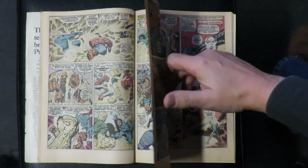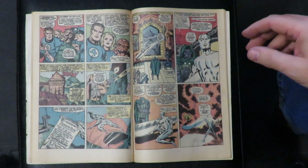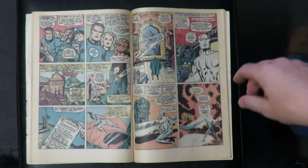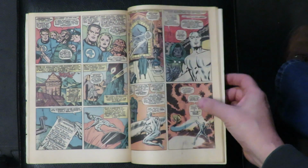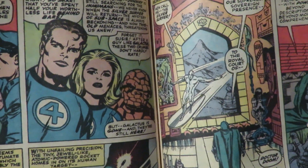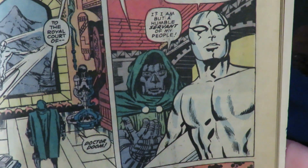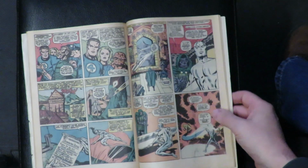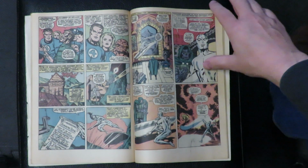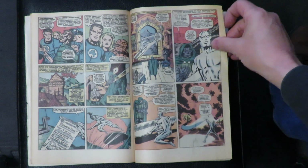So far, this is mostly the Fantastic Four in this Marvel Triple Action. There we go, Dr. Doom and the Silver Surfer. Another classic type panel of them all lined up. They've done that before. I like that Dr. Doom and Silver Surfer panel too. I vaguely remember a Dr. Doom Silver Surfer. So I didn't actually read a lot of these 60s Fantastic Four when I was a kid.